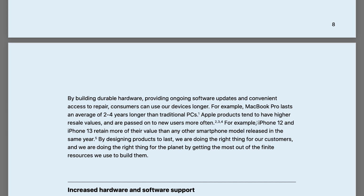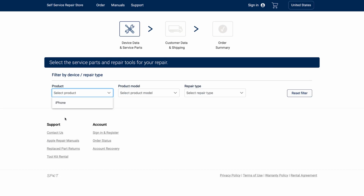Apple's own paper released as the site launched highlights the extended life of Apple products, noting that iPhone 12s and 13s retain more of their value than any other smartphone models released the same year. Hopefully, as new iPhones are released, parts for older ones remain on the site, and the support will expand to even older devices. There are plenty of people using iPhone 11s, 10s, and even earlier devices that could use replacement parts. The program also doesn't have parts available for any of Apple's laptops or other devices, just iPhones. In the announcement, Apple said that they plan to add support for Apple Silicon Macs later this year.